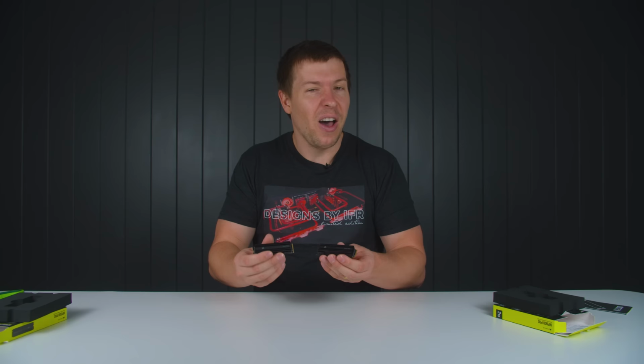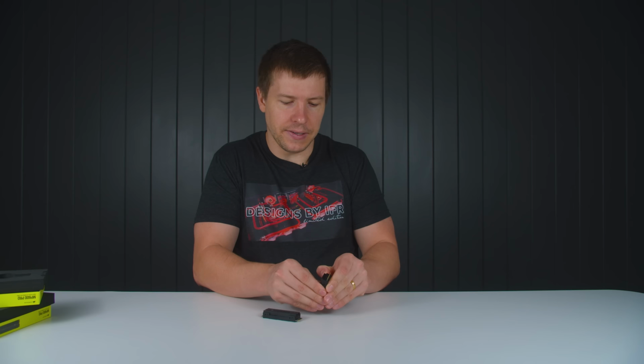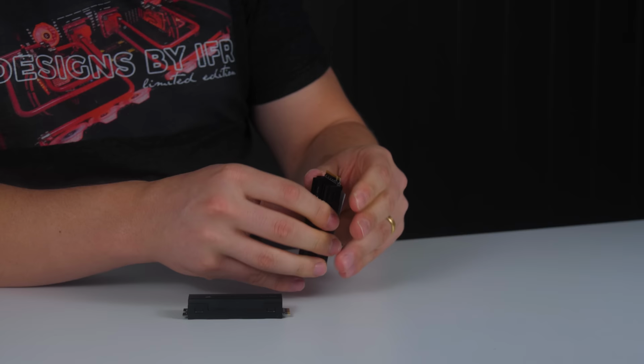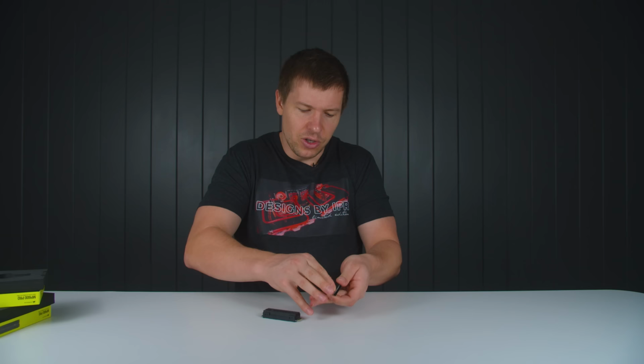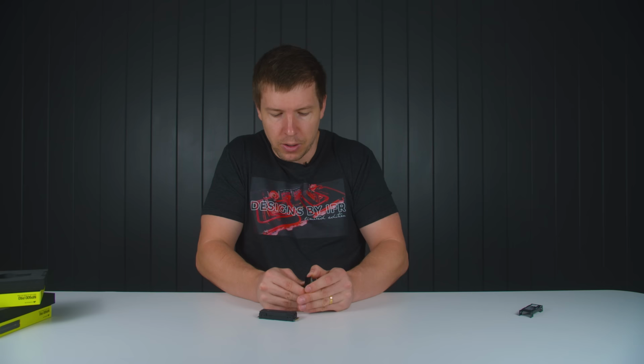Now the motherboard itself already has its own heatsink, so we're actually not going to have to use the heatsink that comes with this. So let's go ahead and remove that, and we can just use the drives with the onboard heatsink on the motherboard. There we go. Nice and easy.